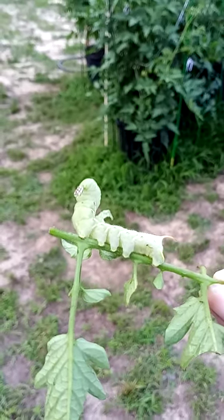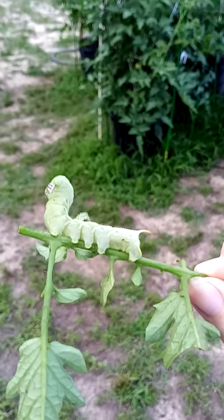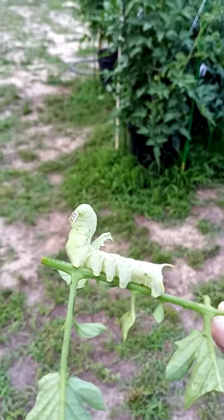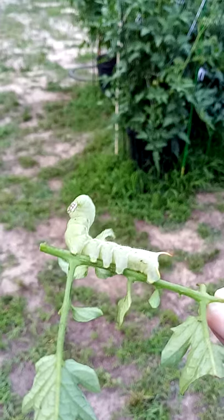But yeah, look at this walrus looking thing, dinosaur looking thing. It's called a hornworm, and they can get quite big. The biggest one I've had so far is 3 inches.